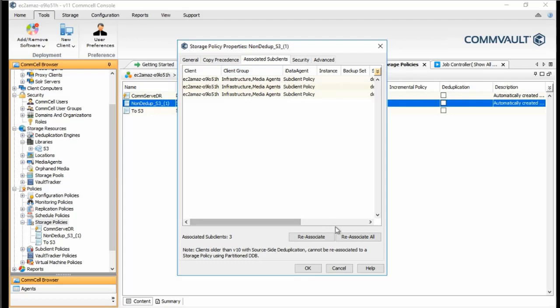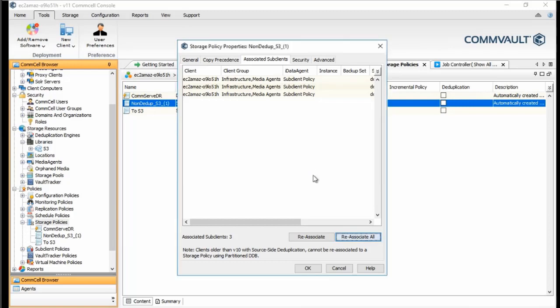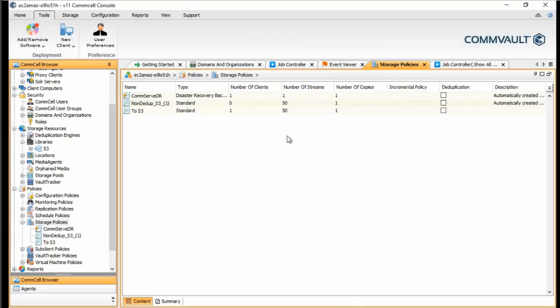I see here associated subclients. I'm going to reassociate all of them. There's just one, but if there were hundreds, you'd use the same methodology. And I'm going to associate the 2S3 policy for those clients, and I'm going to click OK. And you'll see in the background that this will update, that the number of clients for 2S3 will jump from 0 to 1. So it's been done.